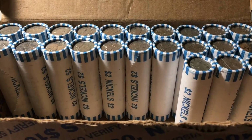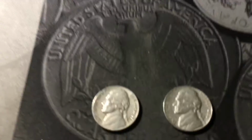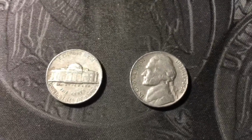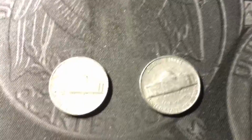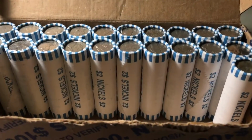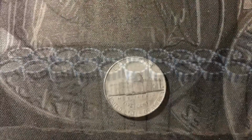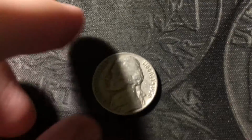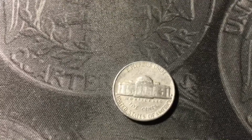Roll 27, a couple more finds. First, we have another 1947 Philly, and we have another 1956 Denver. Roll 29, and we have our third nickel from the 50s. It is a 1958 Denver. Next roll, and we got another 1958 minted in Denver.